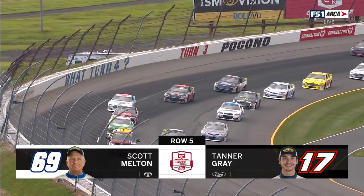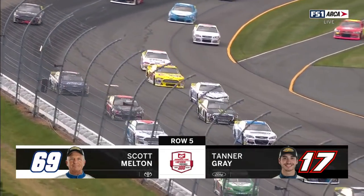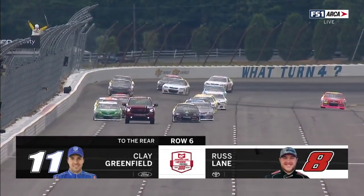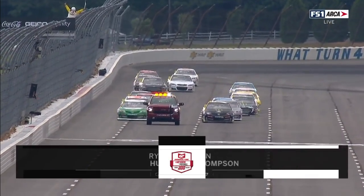How about the 58-year-old Scott Melton, who decided to go racing at age 56? He's got himself a great starting spot, along with the NHRA champ, Tanner Gray. Clay Greenfield's going to step over and do double duty this week, also running the Gander Outdoor Truck Series tomorrow.